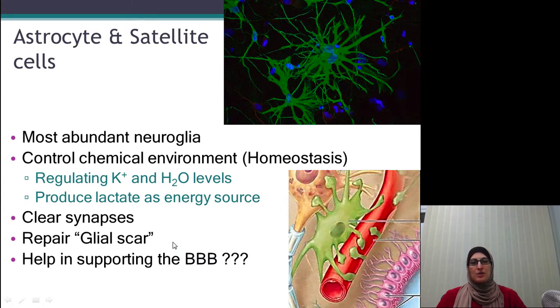And let's start talking about the astrocytes and satellite cells. The name astrocytes means star-like, and this is because it looks like a star. So it is based on its shape, and it is the most abundant type of neuroglia. It actually does all the job in the brain, all the hard work, the housekeeping, the homeostasis, the repair, everything. It does everything in the brain.